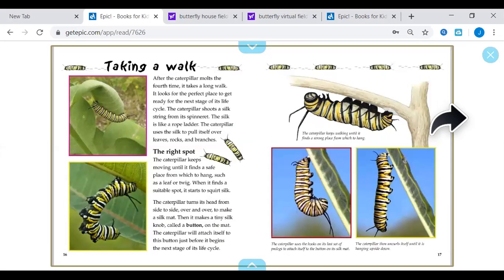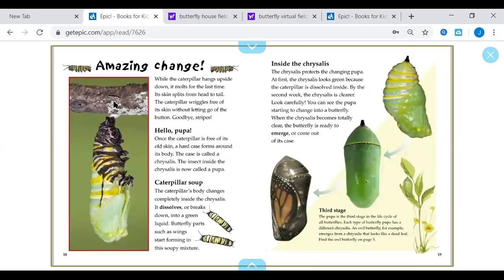When they reach that fourth molting stage, they climb up to a tree or a leaf, and they molt one last time. And it's like turning inside out again, but inside it becomes a soupy mixture, and it's green, and that's why their chrysalises are green. And then they get hard, and right before the last stage, you can see the wings, and that's called translucent. Their wings are on the inside of the chrysalis, and you know they're about ready to come out.